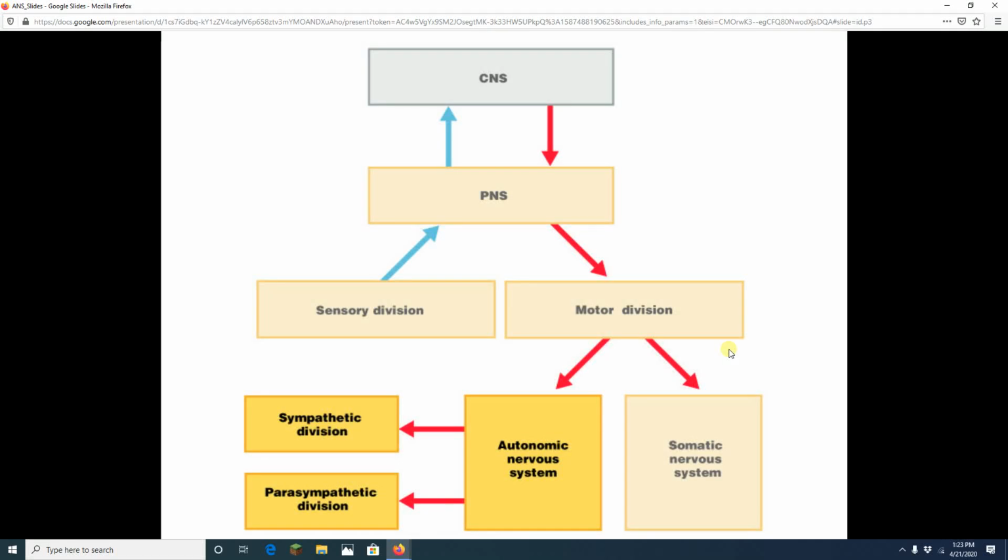Hey guys, we're going to start our mini lectures on the autonomic nervous system. And in order to do that, we got to review a little bit about the divisions of the nervous system. Recall that you have a central nervous system and then you have a peripheral nervous system. Central is brain and spinal cord, peripheral is everything outside of that. In other words, all your nerves.